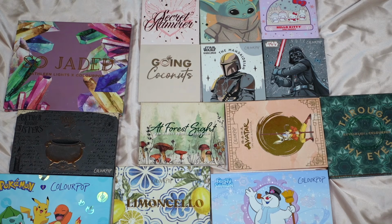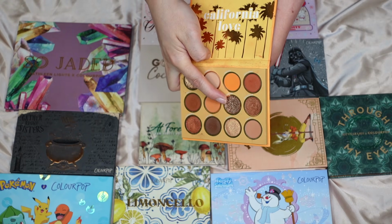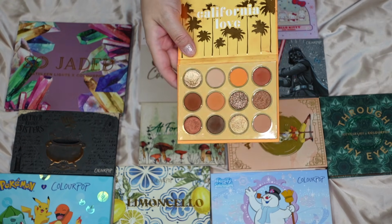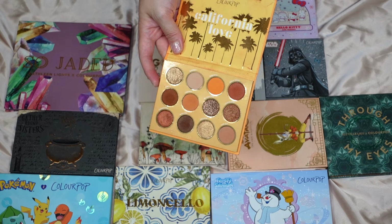And even though I don't love the glitter in here, this is the original glitter formula, I'm pretty sure. ColourPop has definitely improved it over the years, but I love the mattes, I love the shimmers, and I just love how warm toned it is.